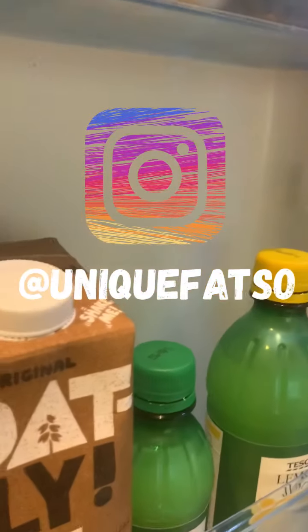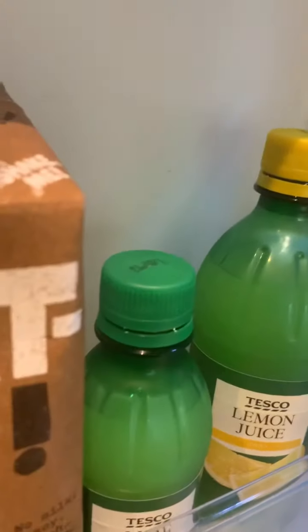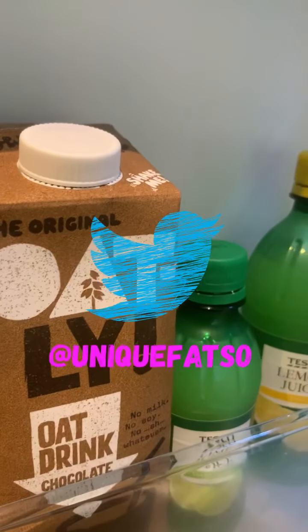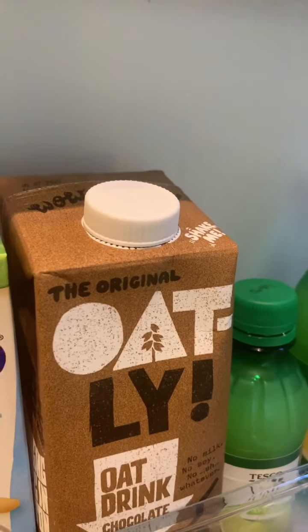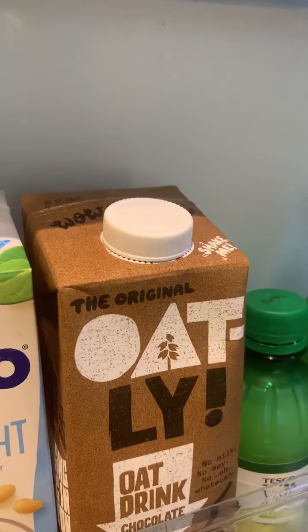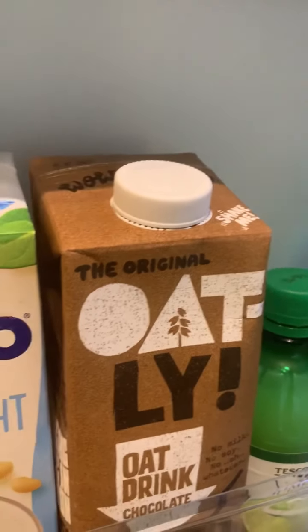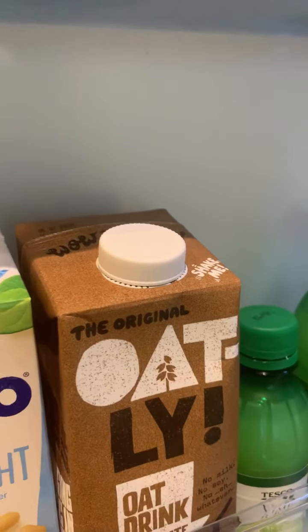The door of my fridge is here. Lemon juice from Tesco's. It's about, I think, 60 or 80 pence. Lime juice, chocolate milk by Oatly. It's really delicious and it helps when I have those chocolate milkshake cravings, mainly during menstruation, but at the moment, it's been good.